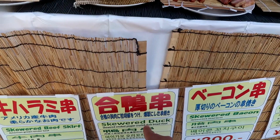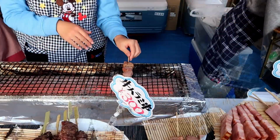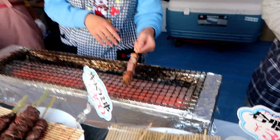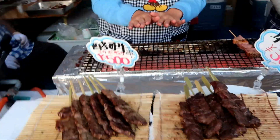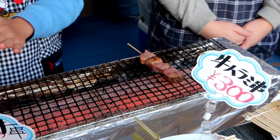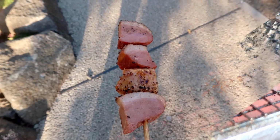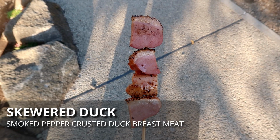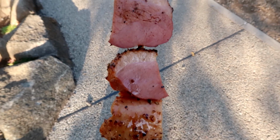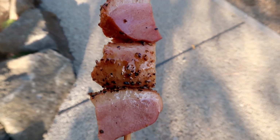Can I try skewered duck? Duck. One. Arigato. So they're grilling our skewered duck. Here's our duck skewer from Adachi Prefecture. This looks really good. You can see how juicy this duck is, how fatty it is. You can also see the oil glisten. It looks awesome. Alright, we're gonna take a bite into this juicy duck.